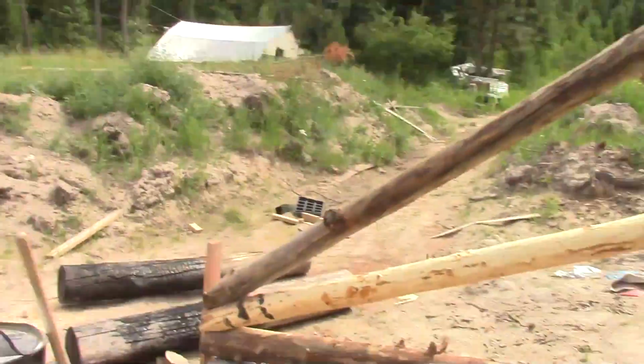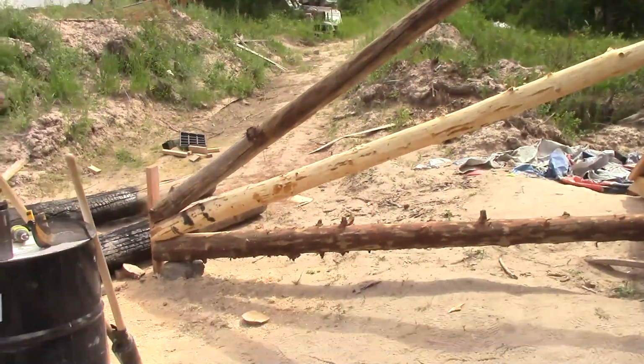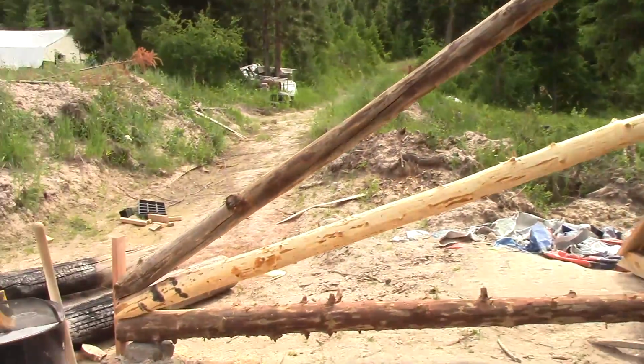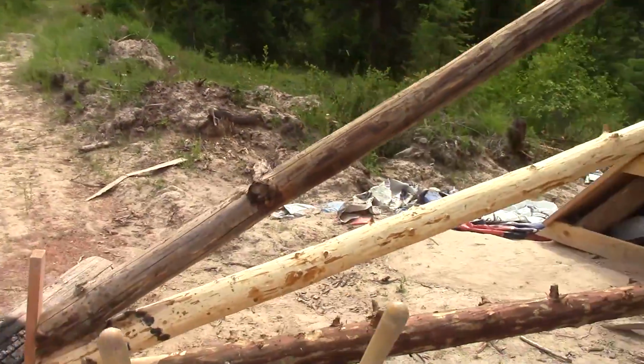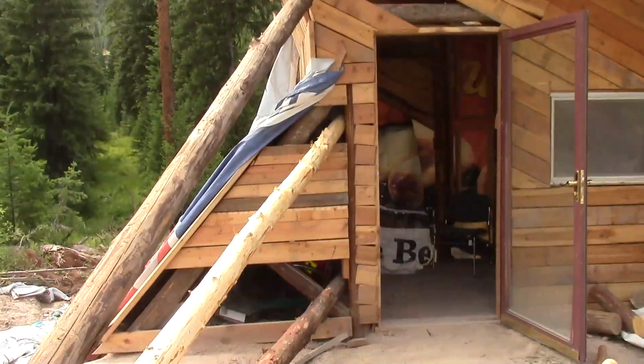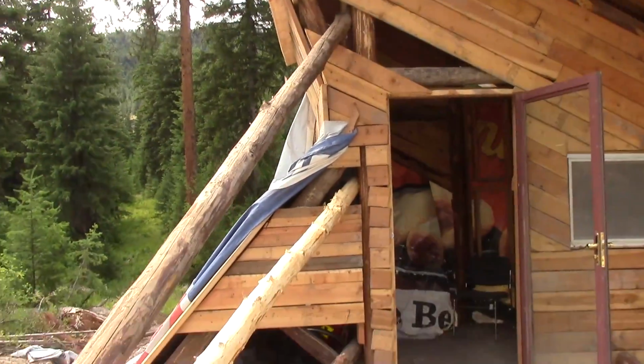So I'm getting some progress done on the first retaining wall here. This is the design I came up with here. I don't know, but I think it looks pretty cool. Like I said before, these three beams here are gonna rest against that vertical post in the house, help hold the dirt back up there.